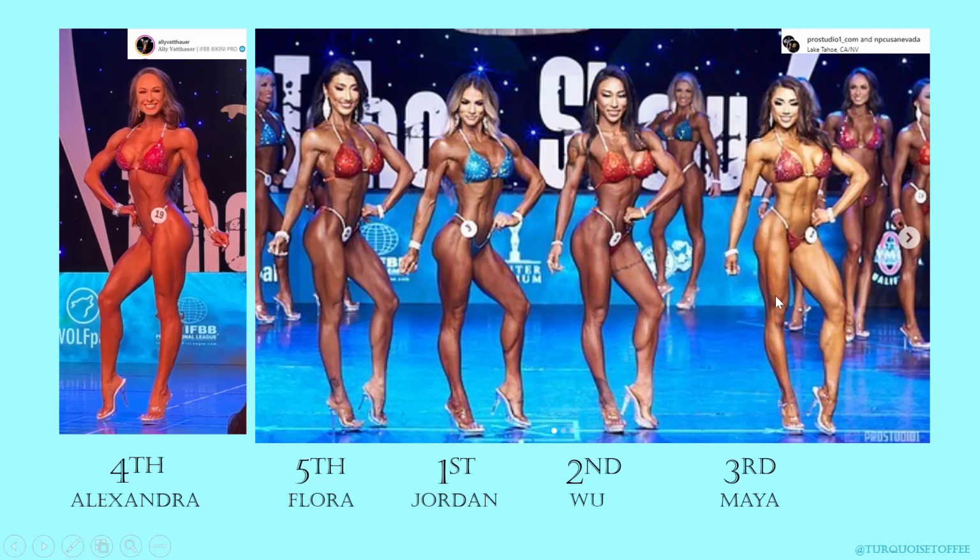Maya, beautiful posing. I love how we're seeing this curve and size on her leg. I do think her tan needs to be darker, particularly with these three beside her. But man, great conditioning and just absolutely gorgeous legs. Alexandra is looking amazing as well. I definitely noticed the curve in her shoulders. Beautiful shape to her hamstrings.